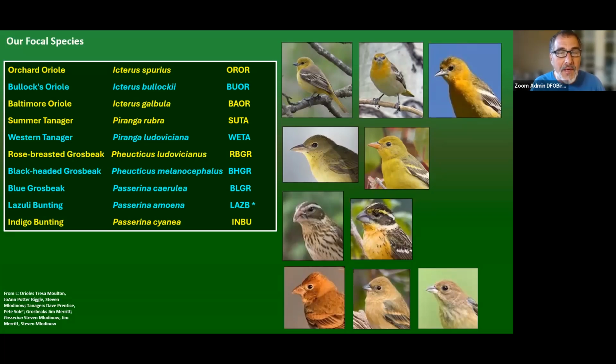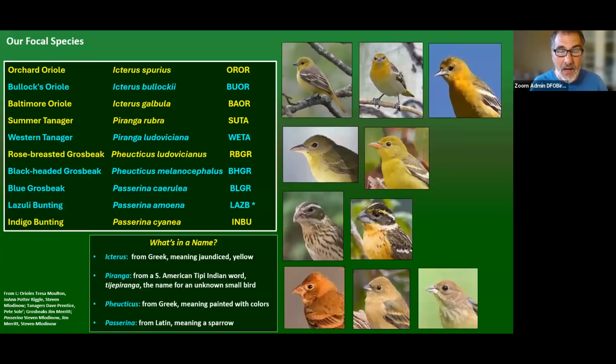And you'll see that they occur in 4 different genera. We have the genus Icterus for the orioles, the tanagers in the genus Piranga, the rose-breasted and black-headed grosbeaks in the genus Pheucticus, and then our blue grosbeak and the 2 little buntings in the genus Passerina. And here's a little key to the meaning of those genus names. I won't go into it now, but the one I really like is Pheucticus, painted with colors. I think that's really cool.